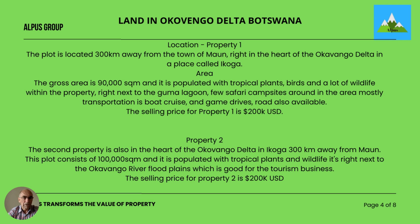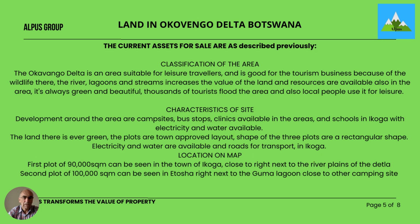The second property is also in the heart of the Okavango Delta in Ikuga, 300 kilometers away from Maun. The plot consists of 100,000 square meters and is populated with tropical plants. Wildlife is right next to the Okavango River floodplains, which is good for tourism business. So the selling price for property two is also $200,000.